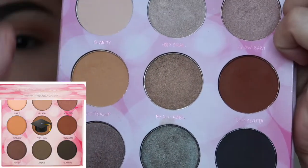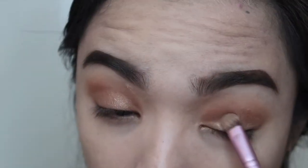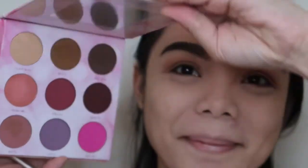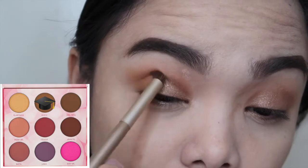And for my lid color, I'm taking this bronzy eyeshadow just on the middle of the palette, and I'm applying that on my entire eyelids. This palette has two sides, guys, so I'm taking the other side and I'll be taking that brown eyeshadow and I'm putting that on my outer V.